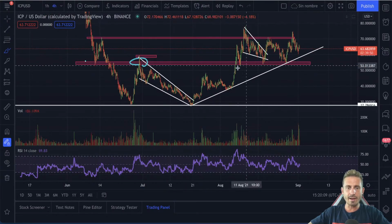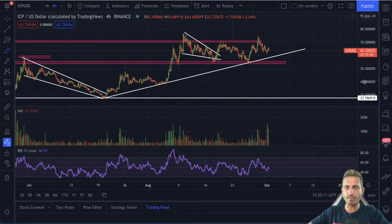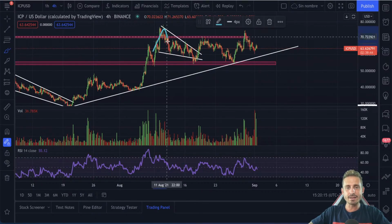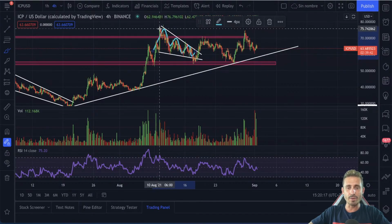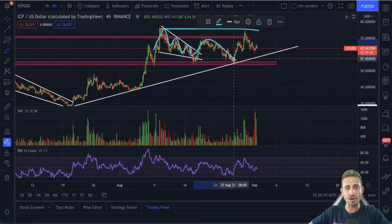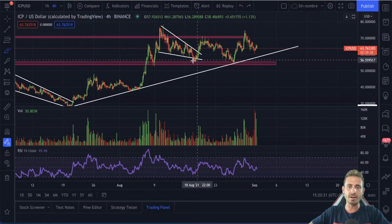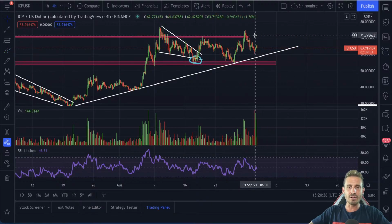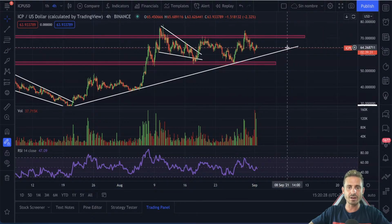You can clearly see that we did have a fake out to the downside, then successfully broke to the upside. We did meet the target of this descending wedge, which is right over here, but it just took a lot of time, a lot of strength for ICP. We got a double bounce right over there, and now it looks like we're just consolidating sideways.